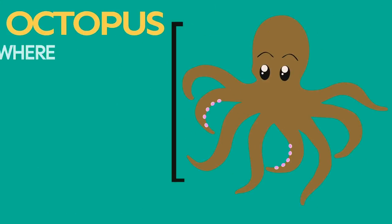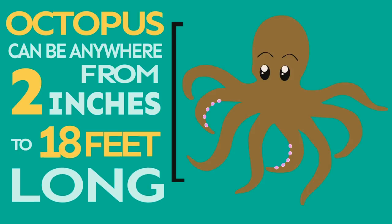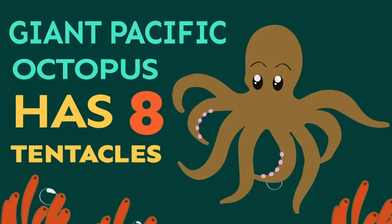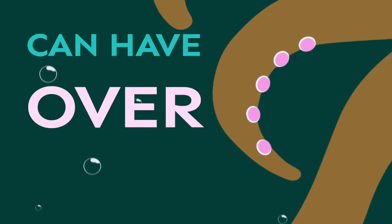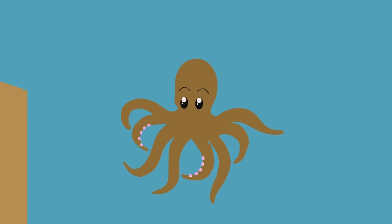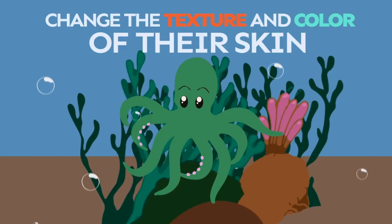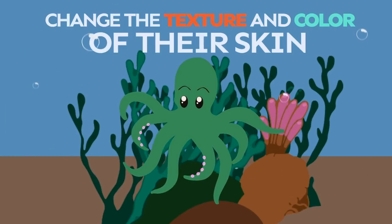An octopus can be anywhere from 2 inches to 18 feet long. The giant Pacific octopus has 8 tentacles and can have over 2,000 suction cups. An octopus can change the texture and color of their skin to blend in with the environment around them.